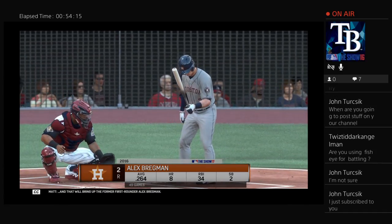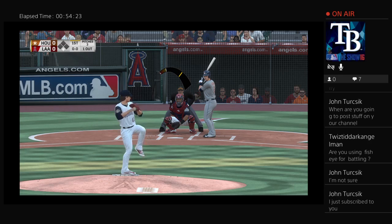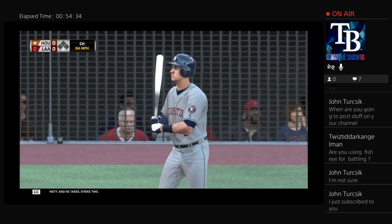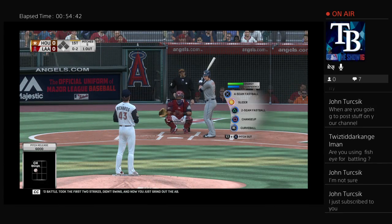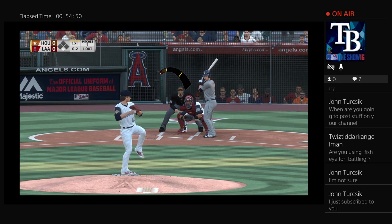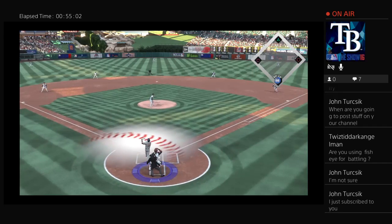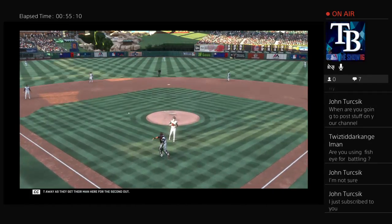And that'll bring up the former first-rounder Alex Bregman. Fastball in there for a called strike. 67 degrees our game time temperature. And he takes strike 2. He's really put himself now in a position where he's got to battle. Took the first 2 strikes, didn't swing, and now you just grind out the AB. Fouled back. Ball hit in the air. And he'll stay with it to put it away as they get their man here for the second out.